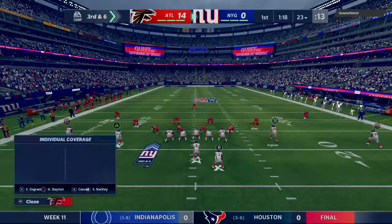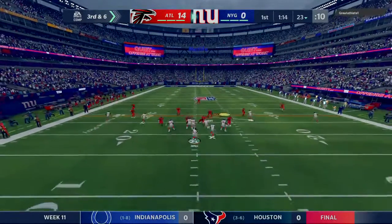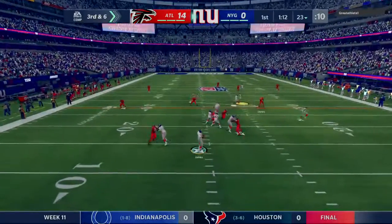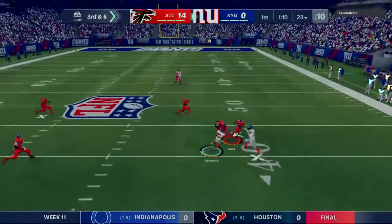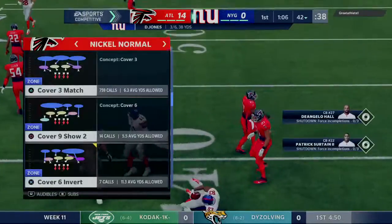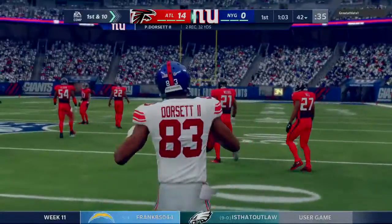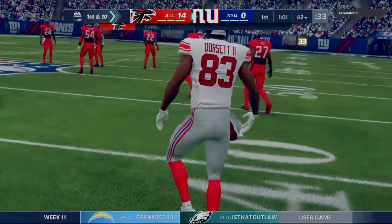Check Mike 54. We go. Jones now on 3rd down. And able to find Dorsett. And they get him down, but not before he takes it across the 40-yard line. 2nd catch for him today, and it'll wind up a 1st down.